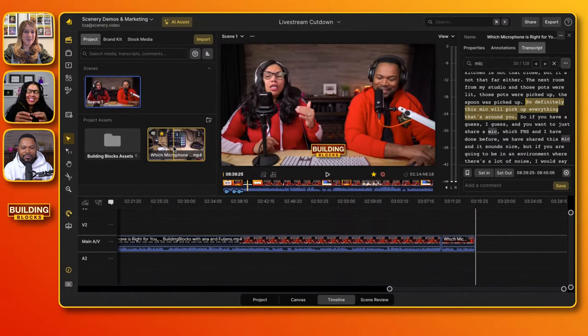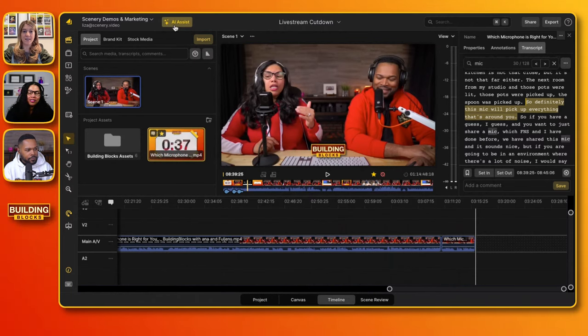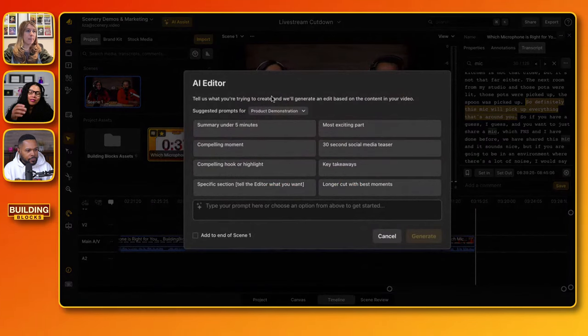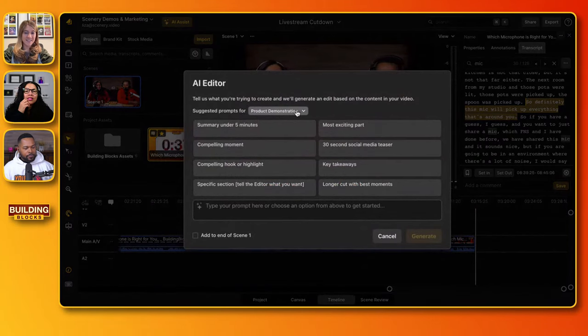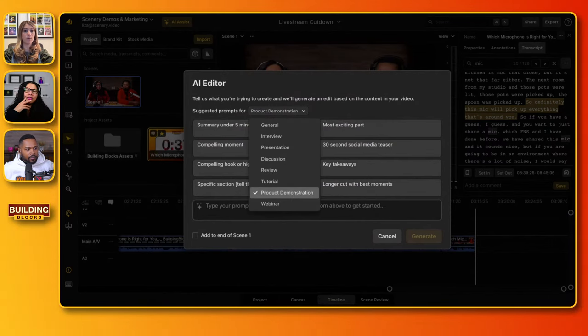So with that being said, I'm going to select our source, which lives in our library of project assets, and I'm going to select AI assist. And when I click this button, you're going to notice that we give you a variety of different prompts, and we also identify what the topic of the video is about.